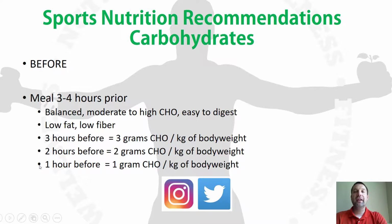So again, if we're a 90 kilogram athlete, we're looking at consuming approximately 90 grams of carbohydrates 1 hour prior to the start of our training or competition. These recommendations are nice because they're pretty easy to remember. 3 hours before equals 3 grams of carbohydrate per kilogram. 2 hours before equals 2 grams of carbohydrate, and 1 hour before equals 1 gram of carbohydrate per kilogram of body weight.